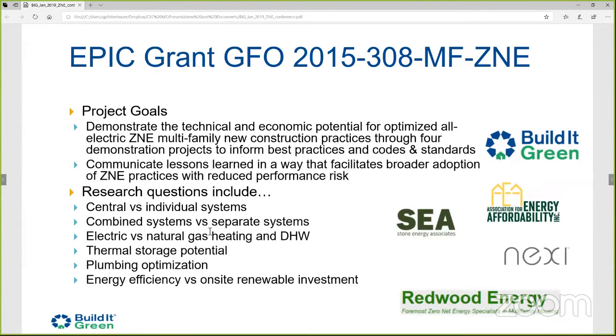This greater project is the EPIC grant GFO 15-308, focused on multifamily ZNE. The main goals are to demonstrate the technical and economic potential for optimized all-electric ZNE multifamily new construction practices through 4 demonstration projects, to inform best practices and codes and standards. Secondly, to communicate lessons learned in a way that facilitates broader adoption of ZNE practices with reduced performance risk. That's pretty broad and a little bit vague.